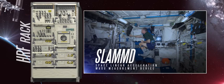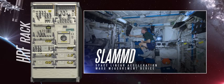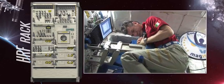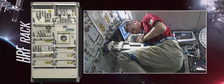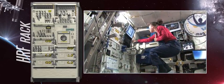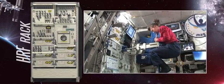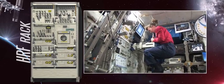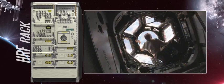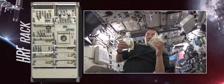The Space Linear Acceleration Mass Measurement Device, called SLAM-D, is an advanced scale that measures body mass without the pull of gravity. It does this by applying Newton's second law of motion, which states that mass equals force divided by acceleration. An astronaut sits on a pull-arm assembly that moves with a constant force, while his or her acceleration is recorded with a precise optical instrument that measures position over time. By tracking changes in astronauts' body mass over time, scientists can better understand their nutritional status while on orbit.